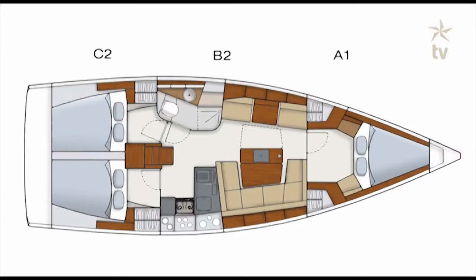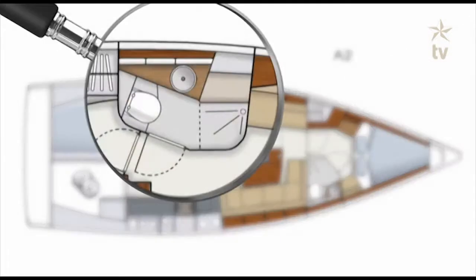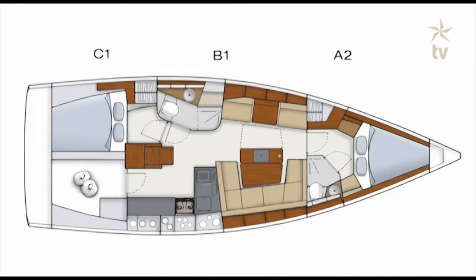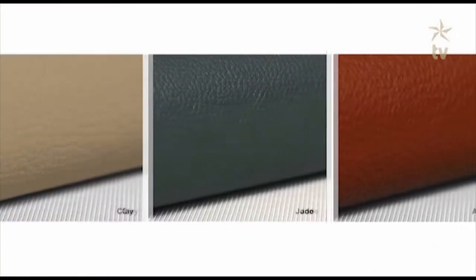You can choose between numerous different layouts, including 2 aft cabins, 1 XXL pantry, 2 wet rooms, and much more besides. That's why we call this the individual cabin concept. There's also a huge selection of materials to choose from for the interior fittings. 3 kinds of wood and 3 types of flooring. Not forgetting 30 upholstery fabrics, including premium leather if you wish.